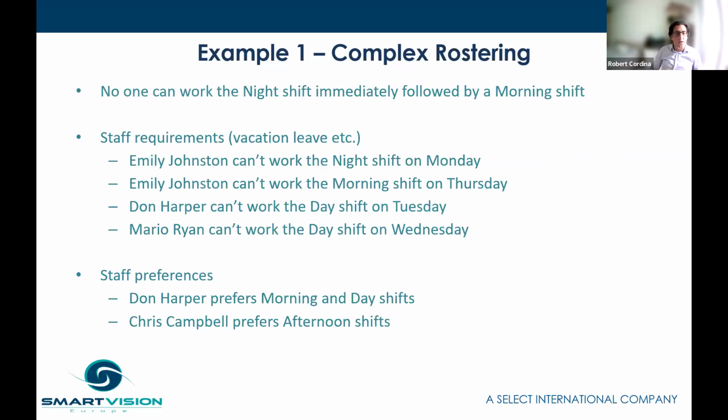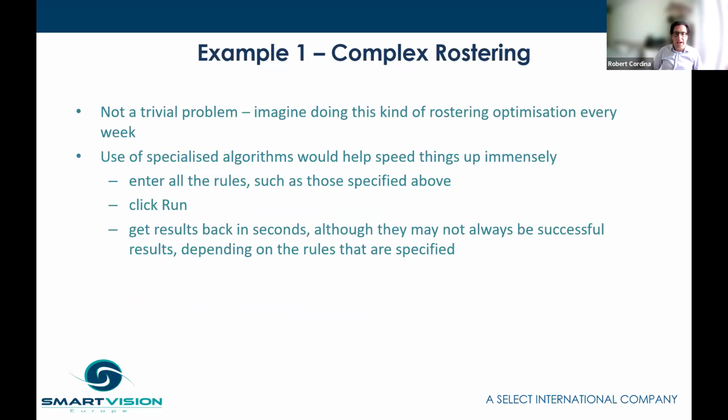More constraints: no one can work the night shift immediately followed by a morning shift, as otherwise that would mean they would be working 2 consecutive shifts. And some people have taken some vacation leave over the next week, and some of the staff prefer to work specific shifts over others. So the number of constraints has started to add up. As you can see, not only is this not a trivial problem, but this also needs to be done every week, because you need to tell your staff which days and which shift they're working.